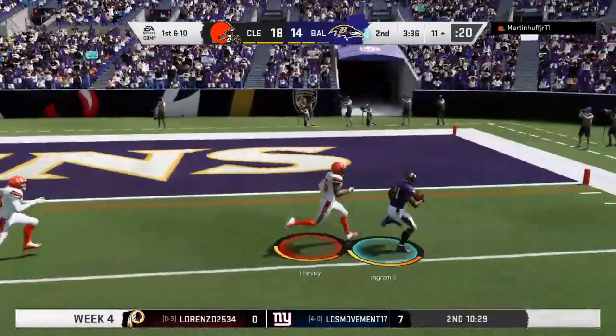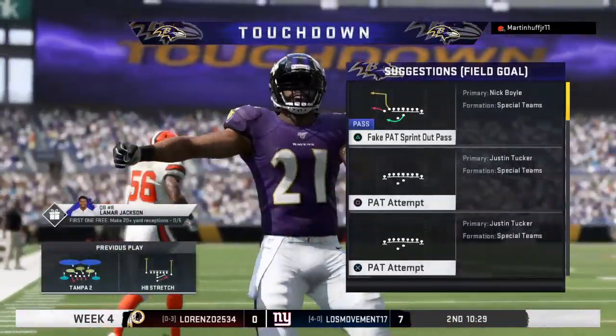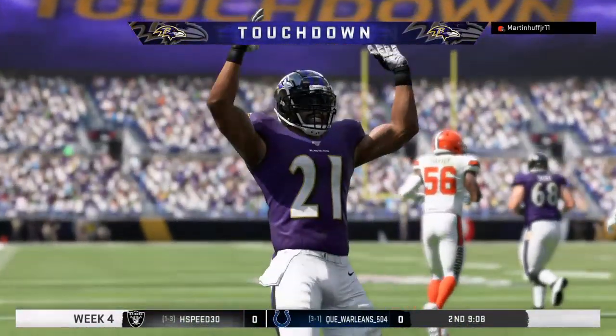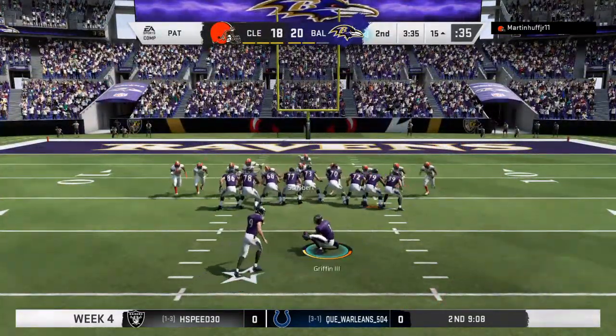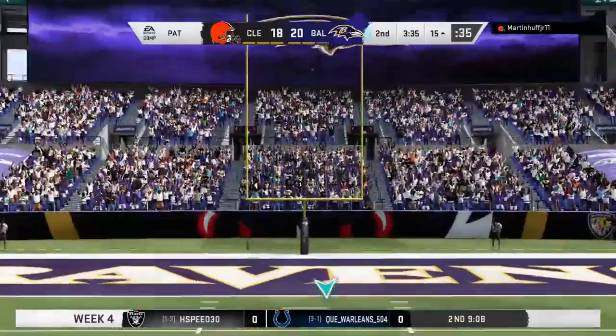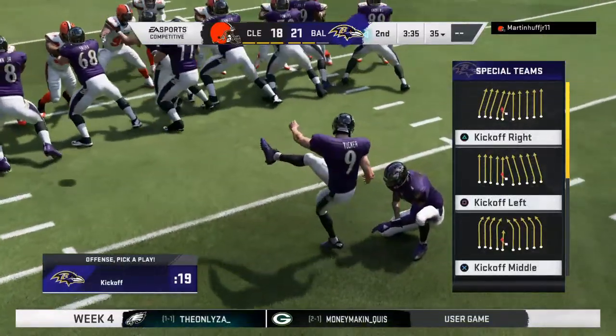Running right, this is Ingram. And he is into the end zone for a Baltimore touchdown. Mark Ingram, his 2nd touchdown of the game, his 3rd on the year, as they have taken the lead. Tucker able to connect on the extra point, and that gives him a 3-point lead.